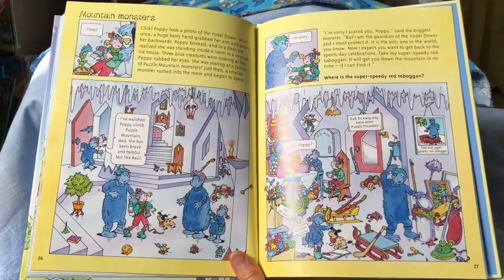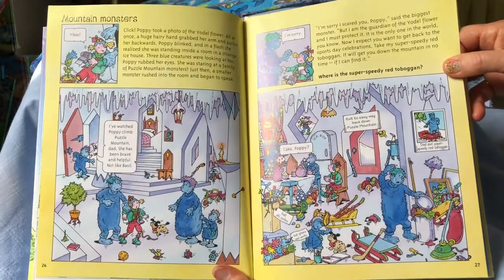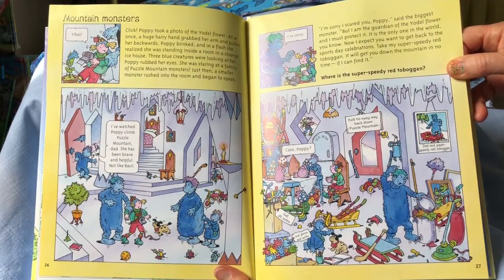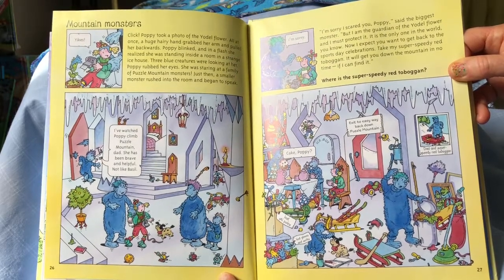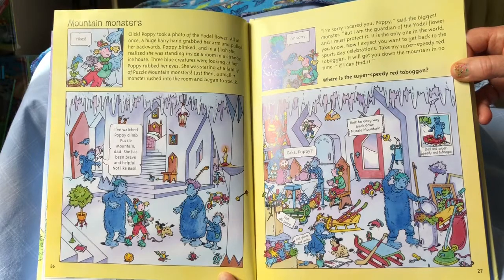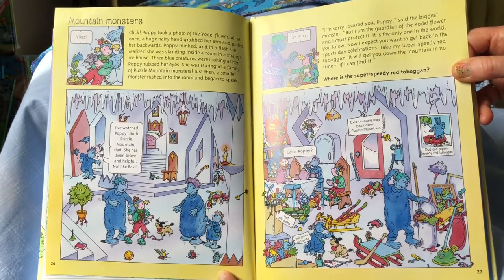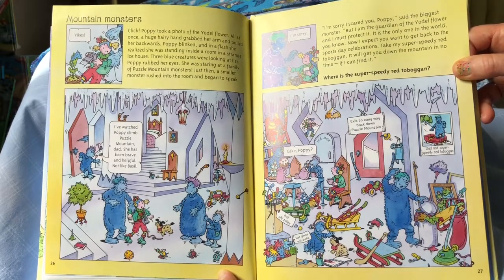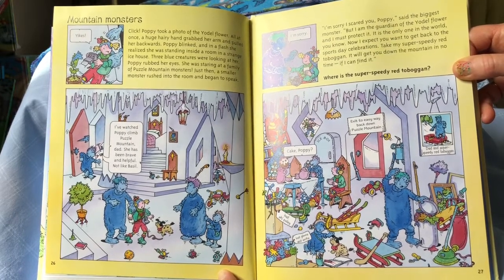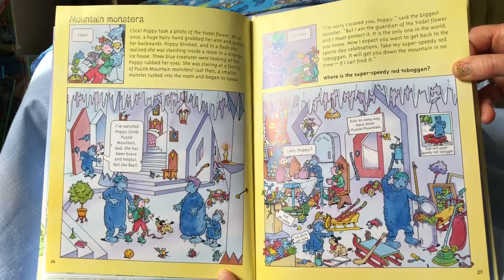Mountain monsters, yikes! Click! Poppy took a photo of the yodel flower. All at once, a huge, hairy hand grabbed her arm and pulled her backwards. Poppy blinked, and in a flash, she realized she was standing inside a room in a strange ice house. 3 blue creatures were looking at her. Poppy rubbed her eyes. She was staring at a family of Puzzle Mountain monsters.